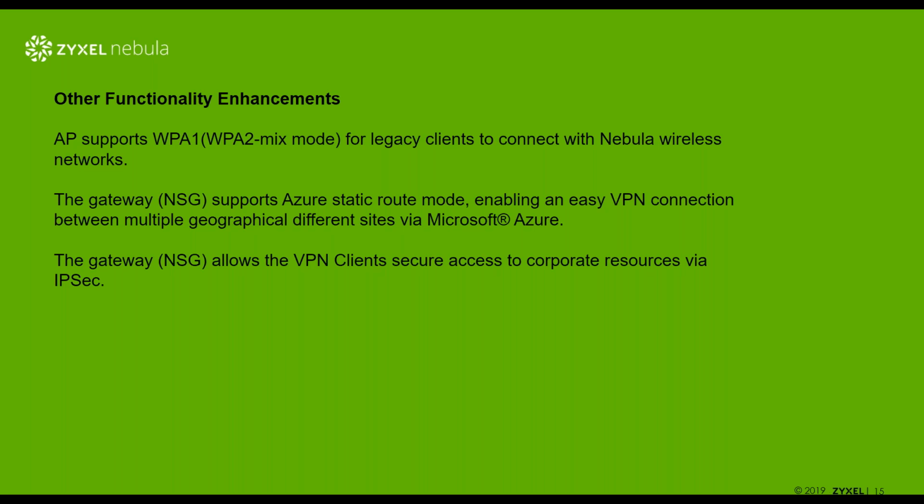There's also been additional improvements and additions in the IPsec VPN protocol suite, so that basically VPN clients can gain secure access to the corporate network via the Nebula Security Gateway.